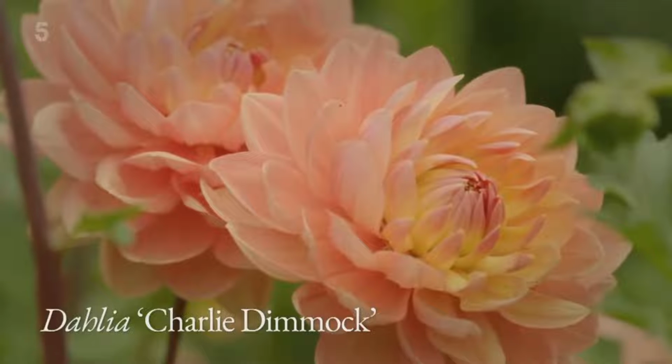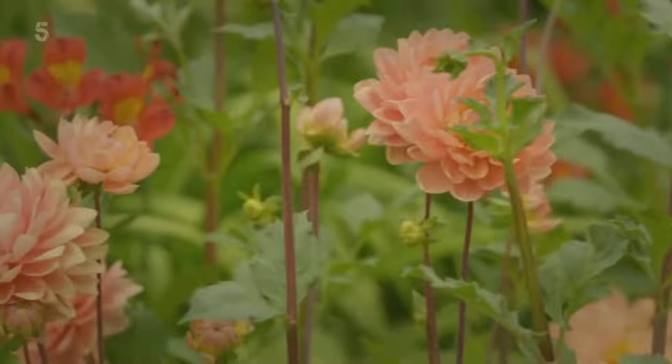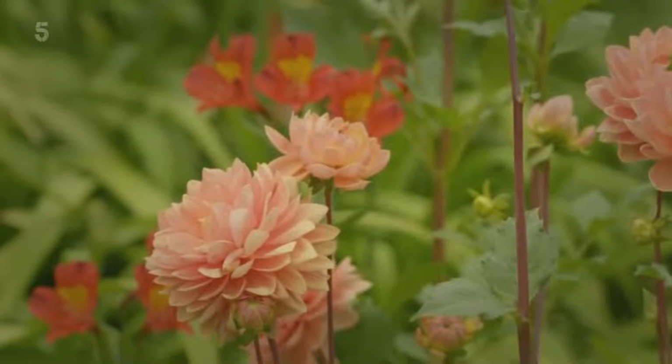This dahlia in particular, absolutely gorgeous. So this is Charlie Dimmock. She's really lovely, isn't she? She's gorgeous. Really good water lily type dahlia. Right, can I have a go? You can. There's a few down the front.